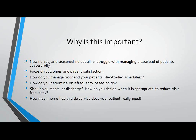We are all being asked to do more with less time, less resources, and that's why it is so important to be efficient and effective in the delivery of our nursing care. And as I said, we want to make sure that our publicly reported outcomes are positive. Agencies use this data to market themselves, and home care is getting extremely competitive.